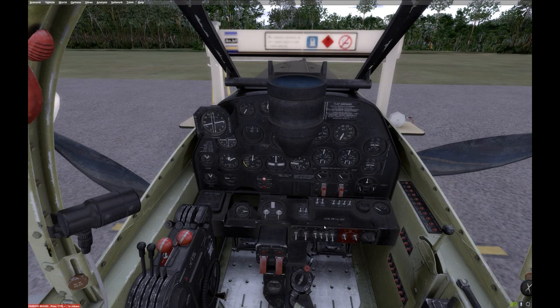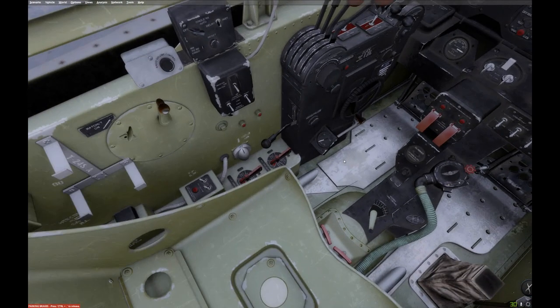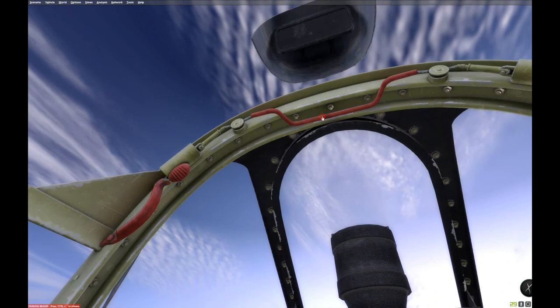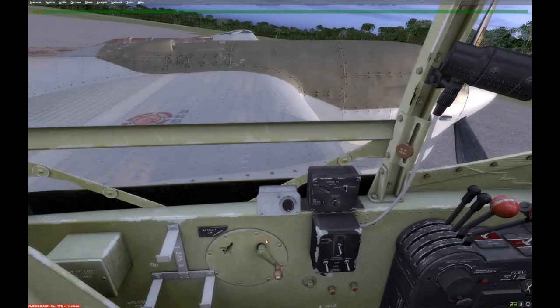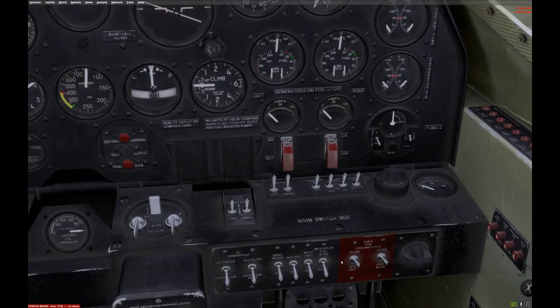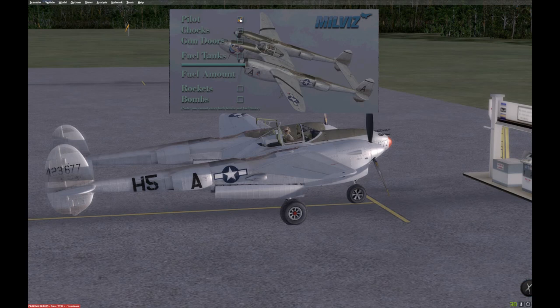Avionics light is off. I'm going to turn off the AC generator. And generator 1 is off. Generator 2 is off. Panel light is off. Battery off. And then fuel selectors are both in drop tank or off. I forgot we opened this already. Hop on out and put the chocks in.